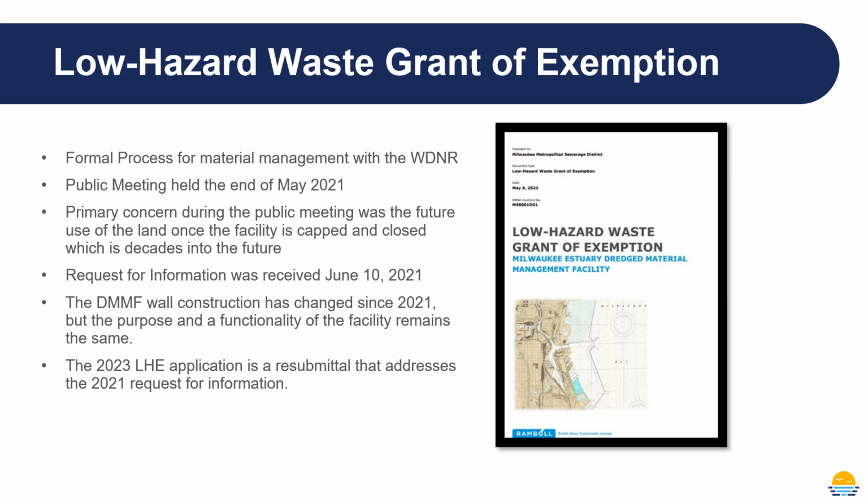A request for information was also received by MMSD on June 10th, 2021. Since the permit application and the request for information, the DMMF wall construction has changed, but the purpose and functionality of the facility remains the same, especially as it relates to the low hazard grant of exemption. The material going in is still the same. The way we're constructing it is slightly different, but since this particular application focuses on the material side of things, this is considered a resubmittal, and it does address those 2021 requests for information comments.